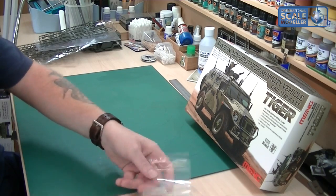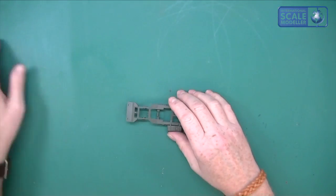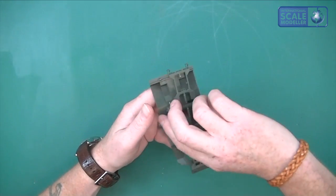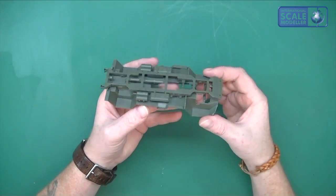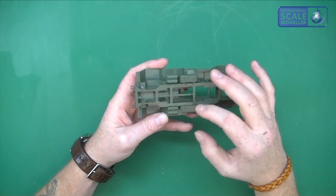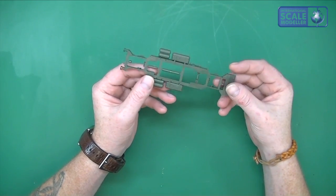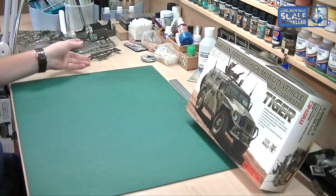You've then got the chassis, and so this is the underside. So this would sit underneath there like so, and as you can see, that's going to build up into its own little kit, which again you'll see in a minute. But the detail on the underside, which more than likely you're never ever going to see, is top notch as well. They really haven't skimped or scraped on anything here, so very nice indeed.